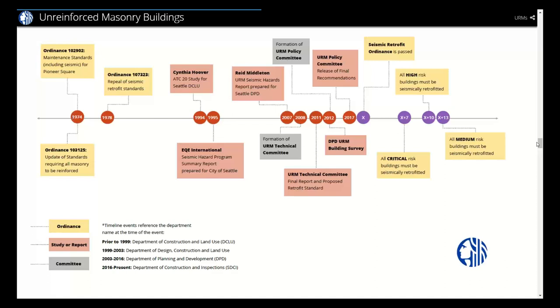A big reason for that was because there just weren't financial incentives in place to help building owners make those improvements. And so there was a lot of backlash. So as we move through this process over the past 8 to 10 years, a big focus has been what are ways that there can be financial incentives and ways that we can make this an easier process for building owners. And then you'll see that the pinkish red boxes there are all studies.